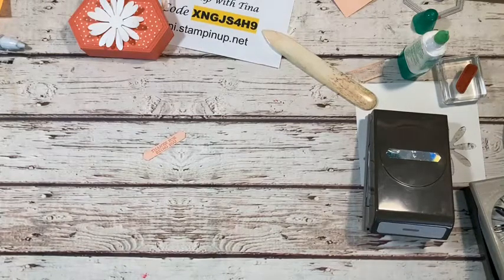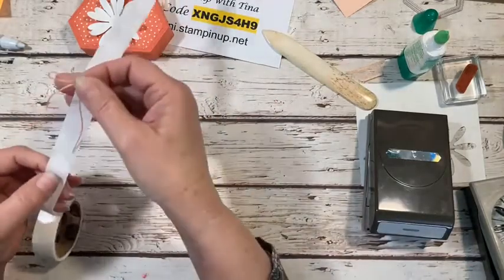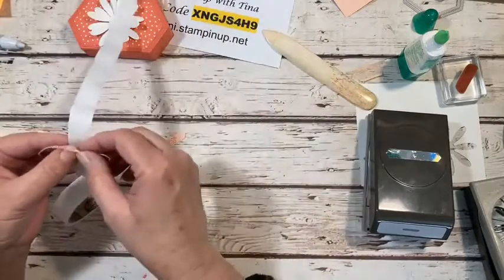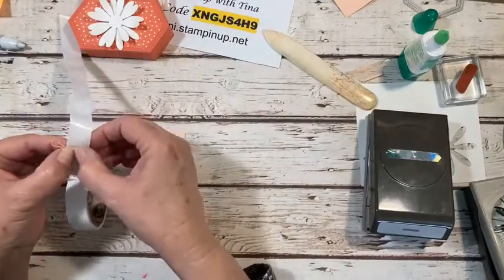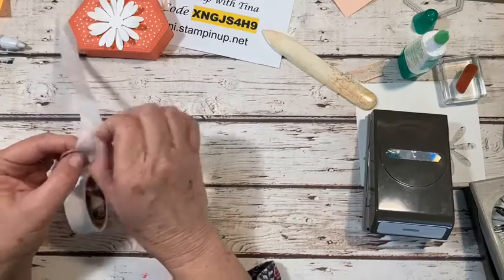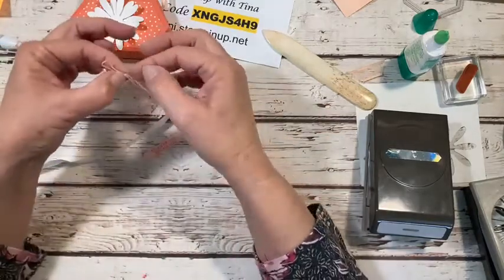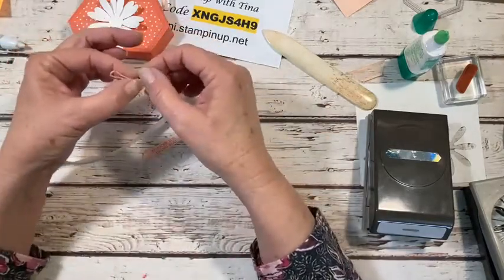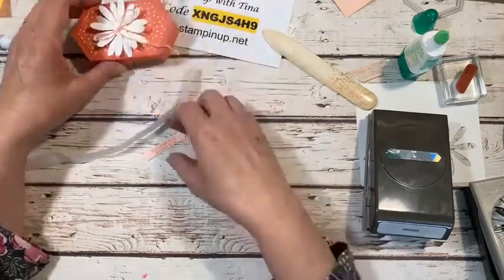Okay, so good thing it's not very far away. All right, so I am going to just take a glue dot, just like so. I do not understand why these glue dots are on the back side of this tape instead of here. I don't know what happened there. Maybe they changed it? I have no idea. All right, so here we go, just like so.